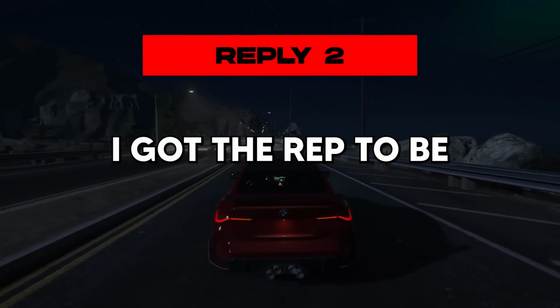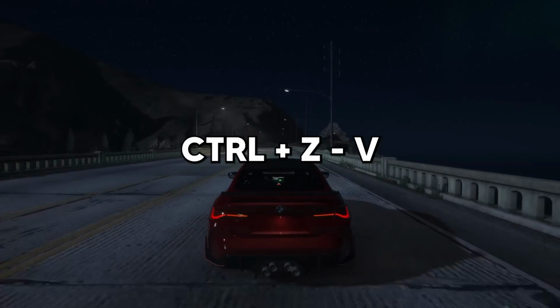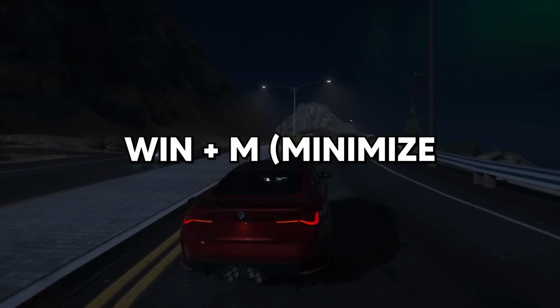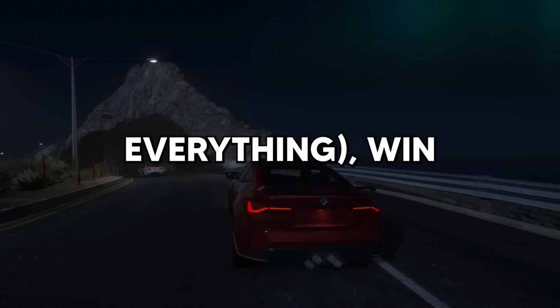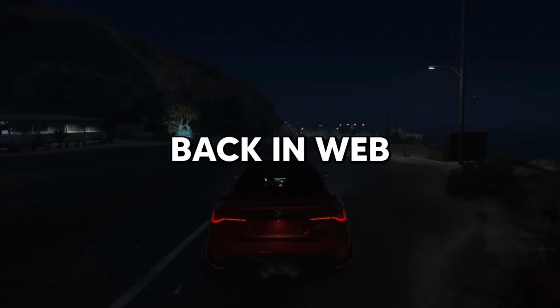I got the rep to be a tech whiz at work because I use shortcuts for many things outside of Control Z or V. Alt-Tab, change windows. Windows plus M, minimize everything. Windows plus L, lock. Alt plus left arrow, go back in a web browser.